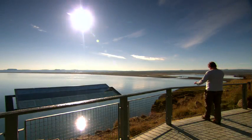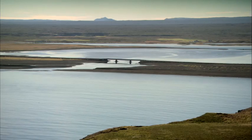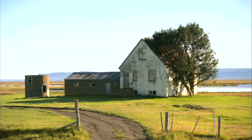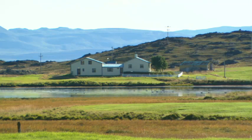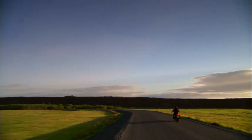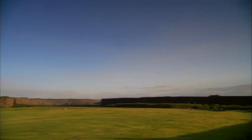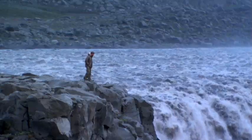Kelduhverfi is situated in the innermost part of the fjord, where huge sand deposits have been washed down by the Jökulsá River. Down by the fjord's estuary, there's good trout fishing. This powerful glacial river has its source in the massive Vatnajökull glacier in the southeast of the country. Geologically, the area is very interesting, with fissures and faults. Europe's most powerful waterfall, Dettifoss, is one of the main attractions in the area.